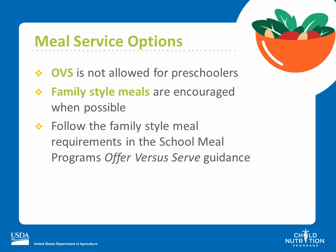For more information on family-style meal service in the school meal programs, please see the Offer versus Serve guidance for the National School Lunch Program and the School Breakfast Program, which became effective during school year 2015-2016.